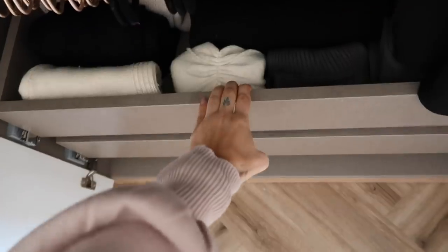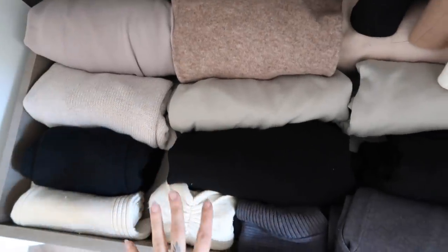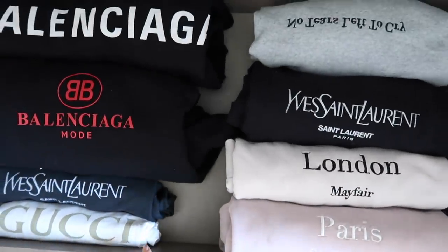And all of those things that I pair together really easily are in line with each other, so that I can get dressed the most efficiently, and I love that. But yeah, down here I have the drawers. So here we have cute loungewear, and as you can see they're all paired together, which is really pleasing. And then below we have lots of sweatshirts.